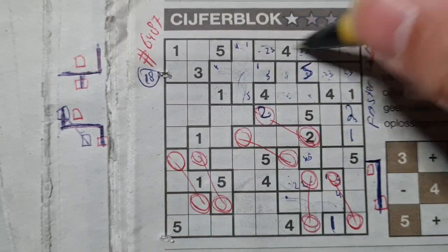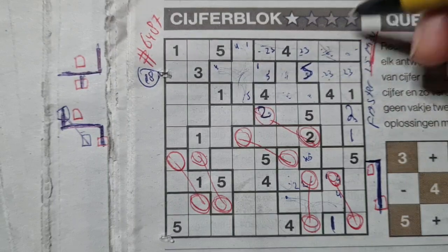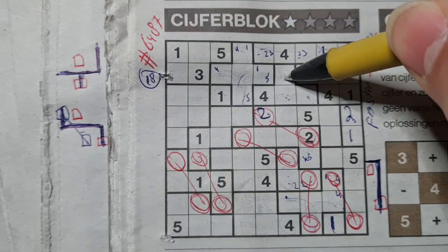So 2 numbers left in this area for numbers 1 and 5. We have a 5 there, no 5 there. 5 should be here and a 1 goes there. This box cannot be 2 or a 3.